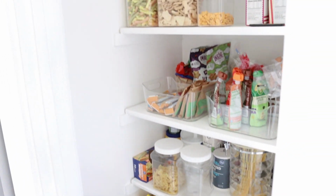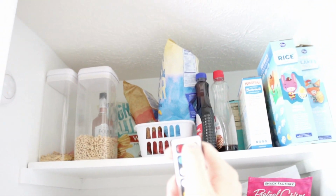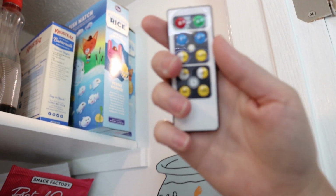Our pantry could use a little tidying up, but this is what we've got going on in here. One of the things I did add recently, ta-da, light. Remote controlled puck lights that I found on Amazon. I stuck them on the wall with a command strip, but you can screw them in.